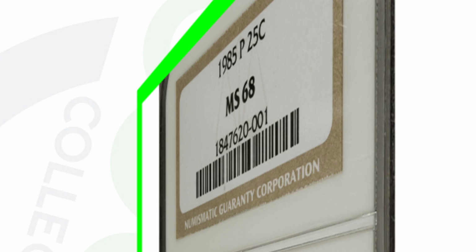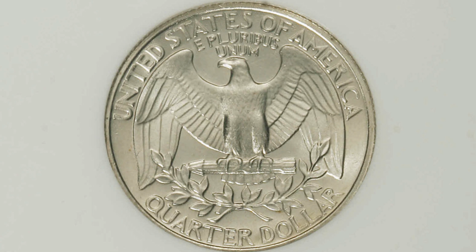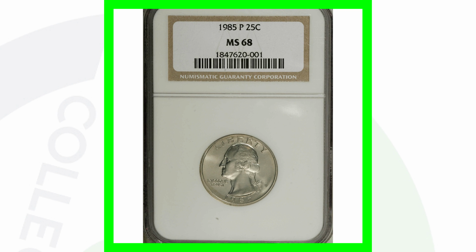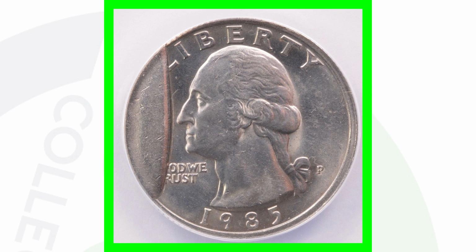This is only valuable because it's got that mint state 68 grade. So that's where all the value comes in, it's very high grade, which means that it is in excellent condition. And as a result of that, this quarter sold for over $1,300. Can't beat that.